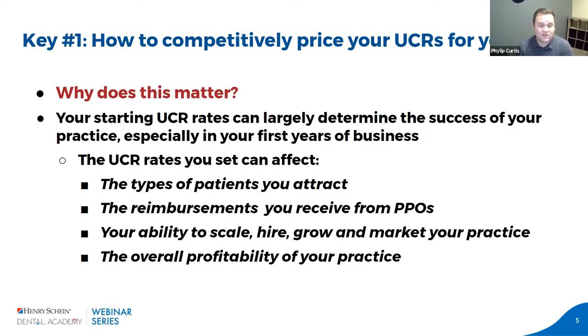So your UCR rates, from what we've experienced, can affect quite a few different areas of your business. Number one, they're going to affect the types of patients that you attract. Whether you're super high or super low, it's going to affect potentially the reimbursement rates that you receive from the insurance companies. It's also going to affect, obviously, your ability to scale, to hire, to grow and market your practice. And overall, it's going to affect the profitability of your practice in general.